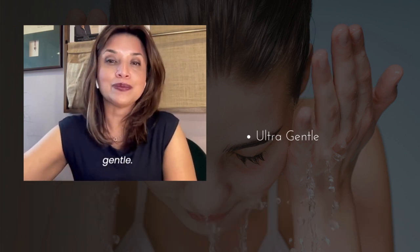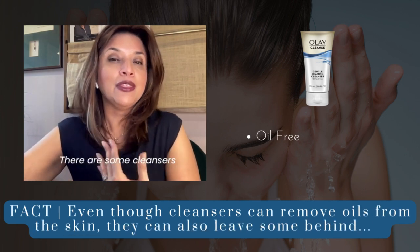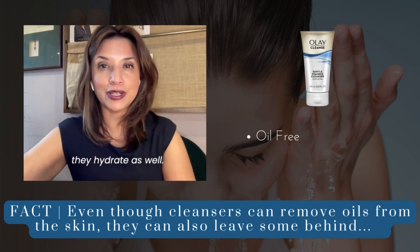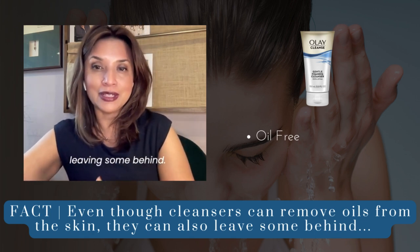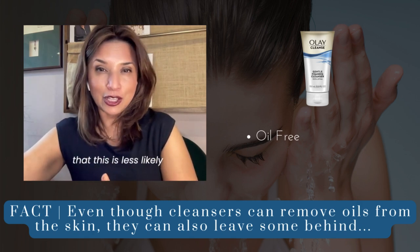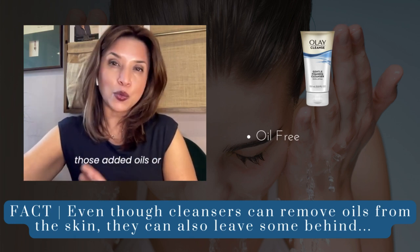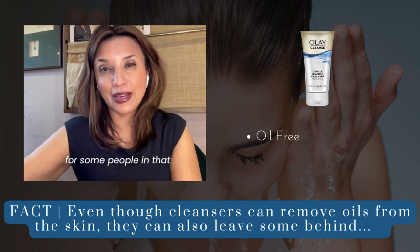Olay's product is interesting in that it says that it's oil-free. There are some cleansers out there that act as almost like a two-in-one shampoo and conditioner where they clean and they hydrate as well. This is designed to strip oils away while leaving some behind. When you see the oil-free claim, there's a good chance that this is less likely the case. This might be preferred for people who tend to have oilier skin or trying to avoid some of those added oils or residues in their product. So this might be helpful for some people in that category.